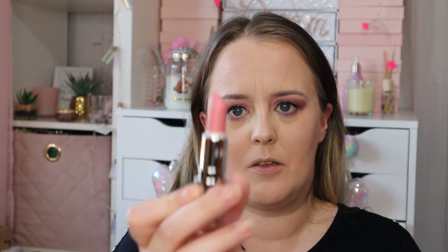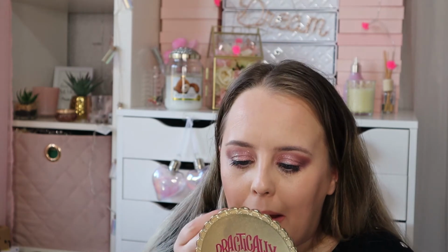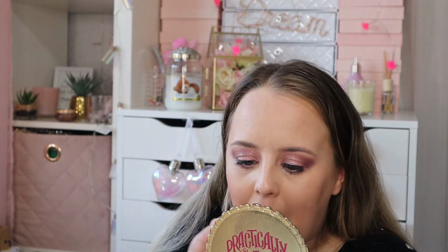For lipstick, I picked a shade that I thought was nude, but it's turned out to be fairly pink. Wasn't a big fan of this lipstick at all. Very drying. Didn't really like the colour. Yeah, there wasn't really anything nice to be said about it. I'll probably just keep it because it has nice packaging, and that's the kind of person I am. But yeah, I probably wouldn't wear it again.